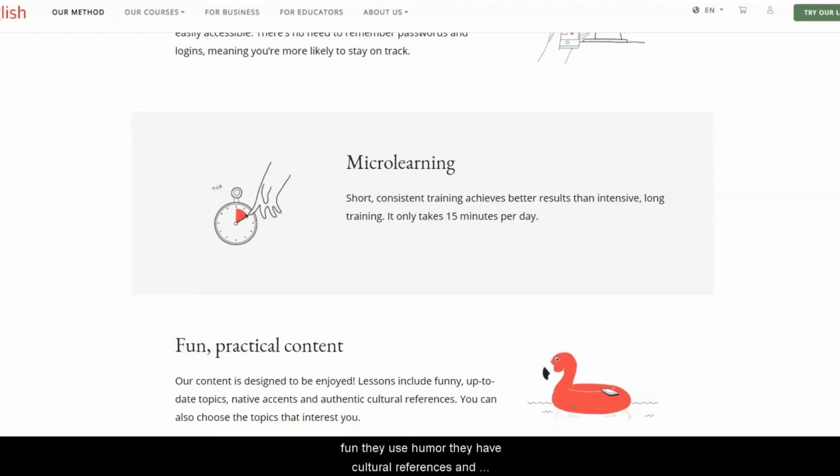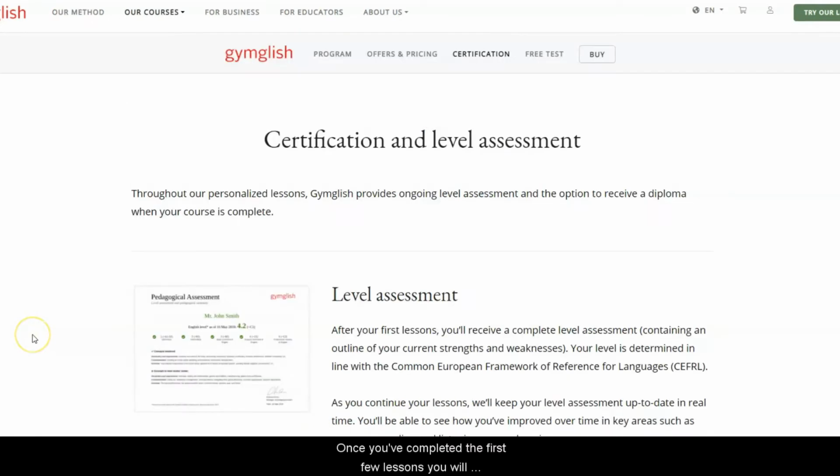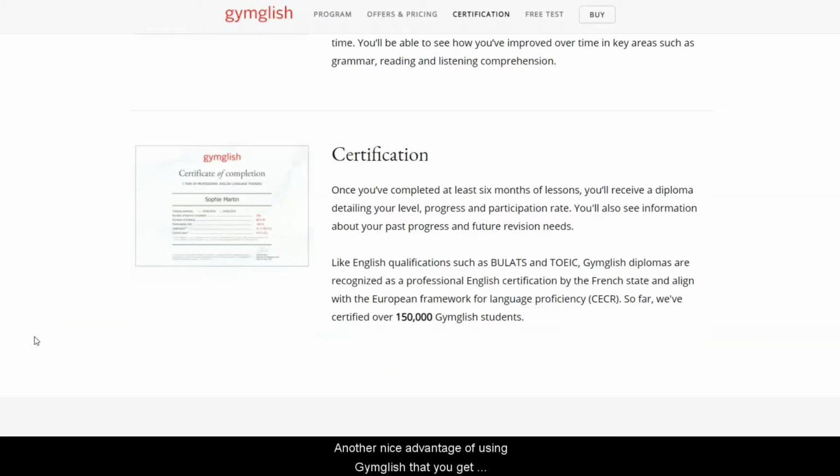They are fun, they use humor, they have cultural references, and a lot of topics that will interest you. Once you've completed the first few lessons, you will receive a level assessment. It will highlight your strengths and your weaknesses. Another nice advantage of using Gymglish is that you get a certification after 6 months of lessons. It will detail your level and your progress. We have certified over 150,000 students so far.